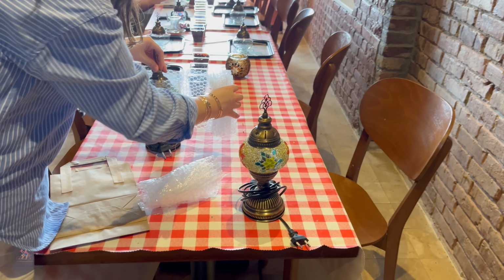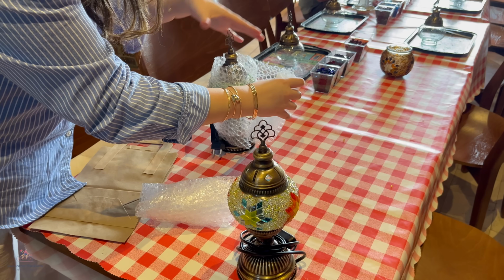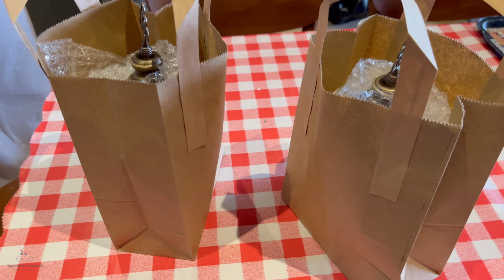Once done, the lamp was packed well for us to take it away, but we would recommend you to do this activity at the end of your trip because carrying this delicate item became a challenge for us throughout the trip.